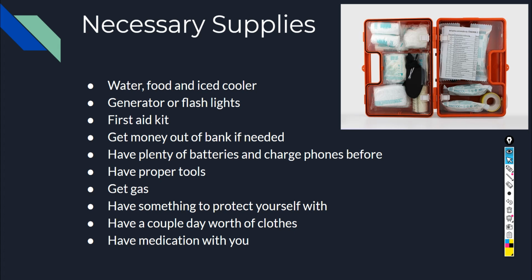And have proper tools, so anything you need just in case glass falls. Get gas. Definitely get a lot of gas, because you never know when you're going to need it. Also, if you're going to evacuate, like leave the state or leave that part of the state, you definitely want to have gas, just in case. And of course, everybody's buying gas, so you want to have extra.